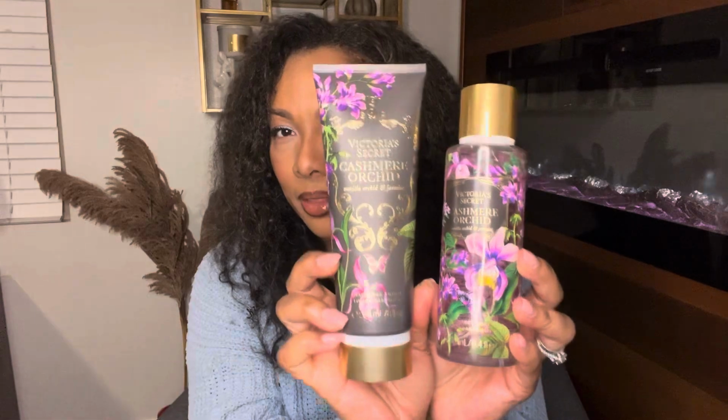I think that orchid and the apricot give it enough lightness that you can wear it in all seasons. But yeah, that orchid mixed with the vanilla is a really good combination. So I really do like this one, and I'm happy that I picked up the lotion. If you like vanilla, sweet things, a touch of floral, and a little bit of juiciness from the orchid, I think you would really enjoy this one too. So once again, this is Cashmere Orchid.